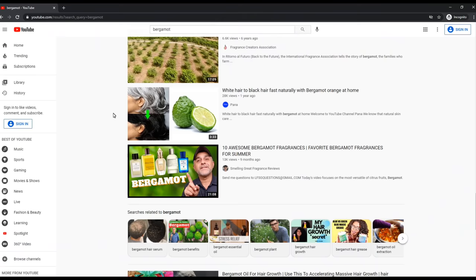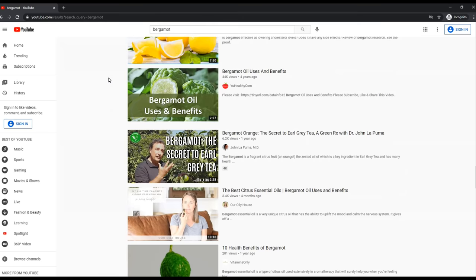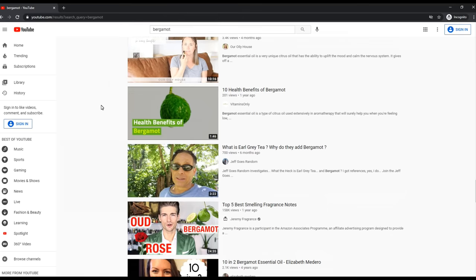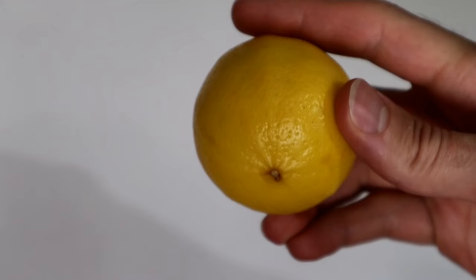Health gurus, bloggers, people who are just reselling bergamot oil and other medicinal things, they knew bergamot was good, but they didn't know what the citrus is because they're not growing it, they're just reselling it. So they go to Google and they search for stock images of bergamot, and when this comes up, they're like, that's just a lemon, that's not what I want. I want a nice sexy photo that will draw viewers in. So they keep searching and searching, trying to find a picture of bergamot that will suit their needs.